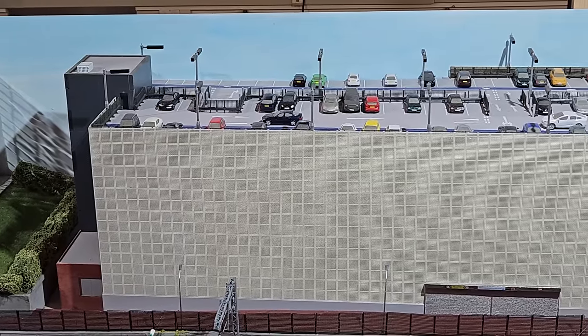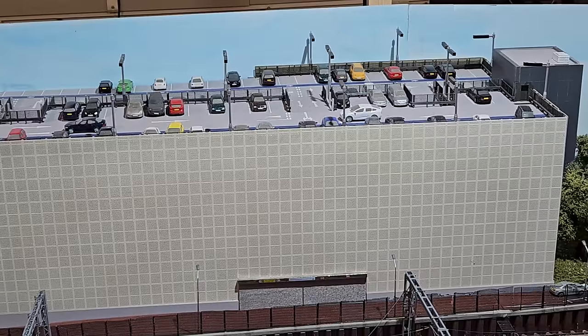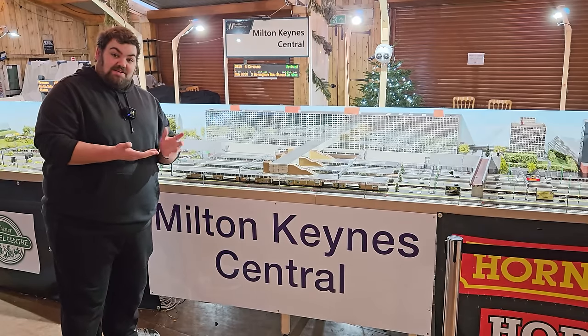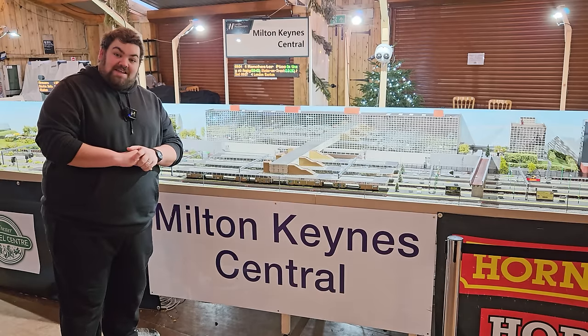I think we'll be seeing a lot more laser cut kits coming into the hobby going forward. And a lot of that has stemmed from the Making Tracks build series, where quite literally you have to build your own buildings, because you'd never get something like that in a Metcalf packet.